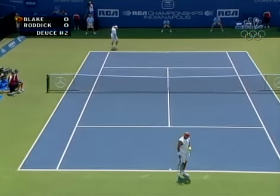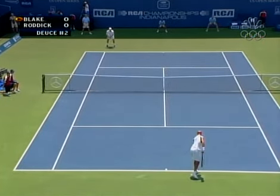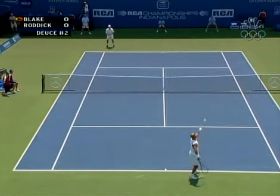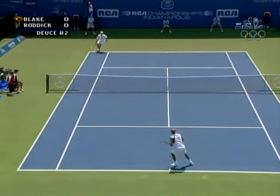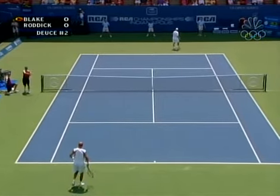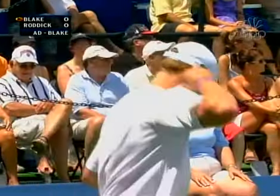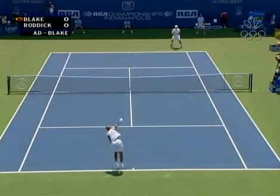Ted, yesterday, Robbie Ginepri playing Roddick in the semifinals. You pointed out how often he went to Roddick's forehand in the deuce court and how much success he had with it. And we'll see if Blake picked up on that and will employ that same strategy today. Certainly, if you get Roddick chipping the forehand return, that's something you want to see if you're Blake.